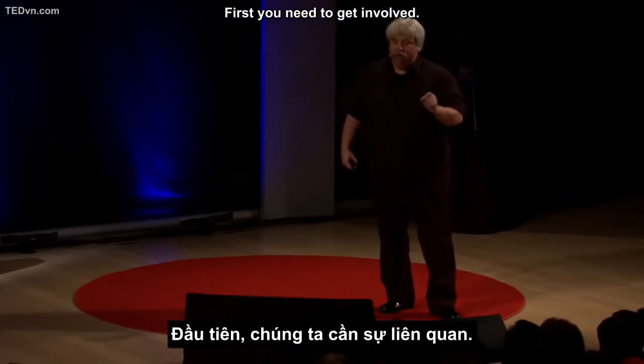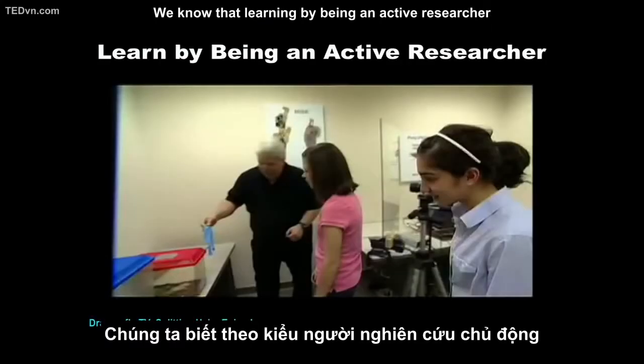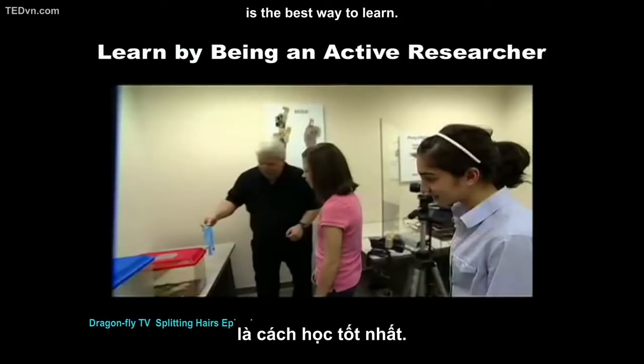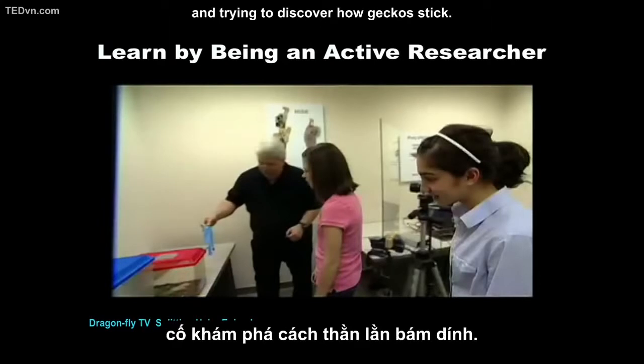First, you need to get involved. You need to do curiosity-driven research yourself. We know that learning by being an active researcher is the best way to learn. Imagine being in my lab and trying to discover how geckos stick.